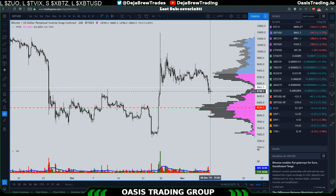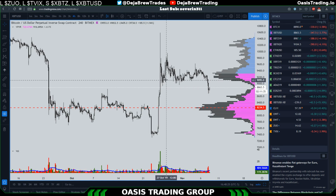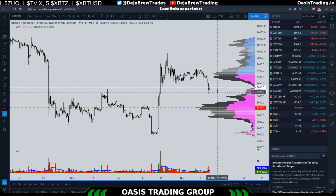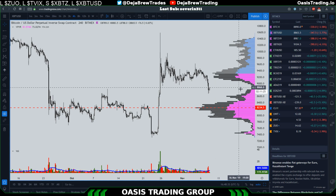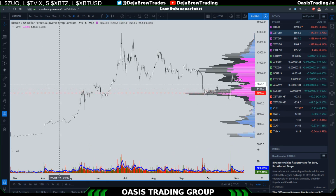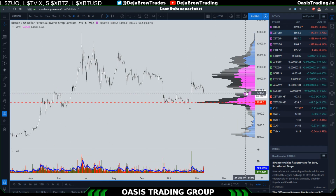So until you get back out of this gap, which is above that 90, 100, 90, 50 range, or below the 8,600 level that I was talking about, we're just going to be consolidating here and filling this gap, because this is a pretty massive gap. Even if you zoom all the way out to like the beginning of 2019, there is still a major gap there.